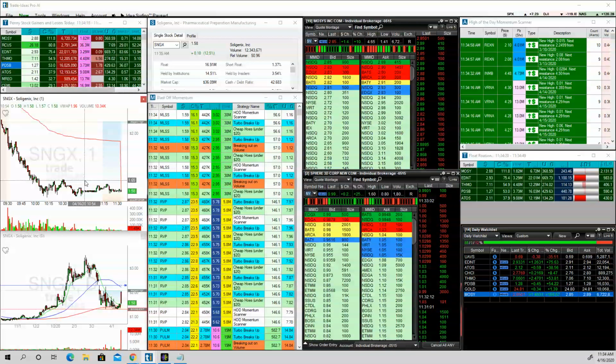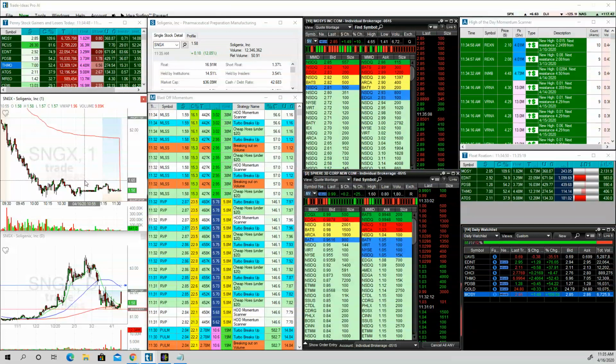All right, I'll take a couple more here. Yeah, definitely the bag holder short setup. I used to call it a day two, but sometimes we'll see it on a day three or four. That's why I don't call it the day two setup anymore. I just call it the bag holder short. It's when a good amount of longs are underwater. That's why I call it the bag holder short.